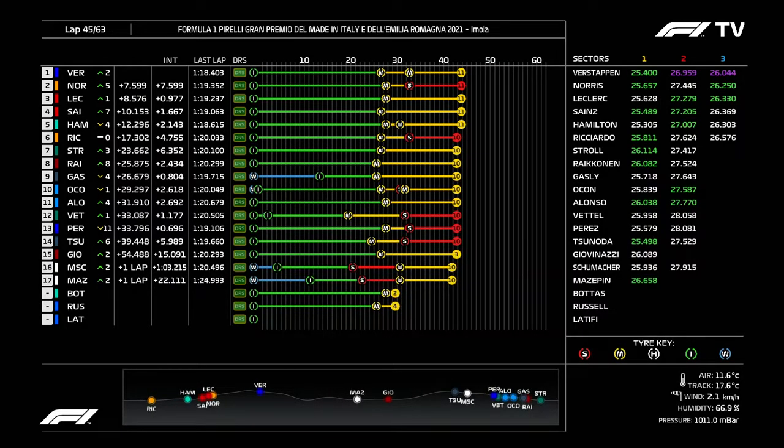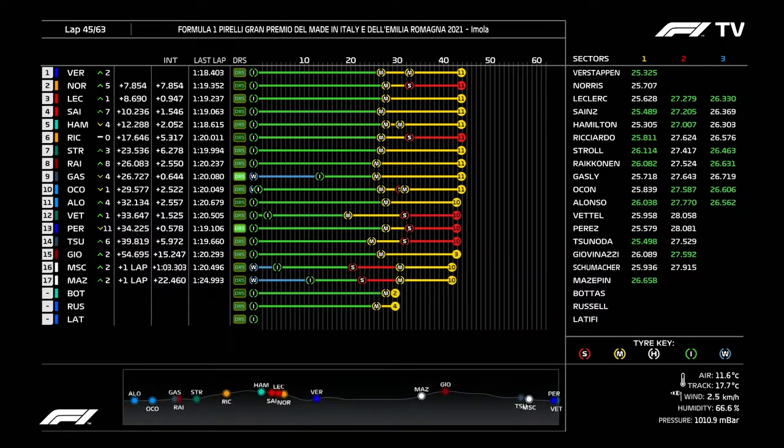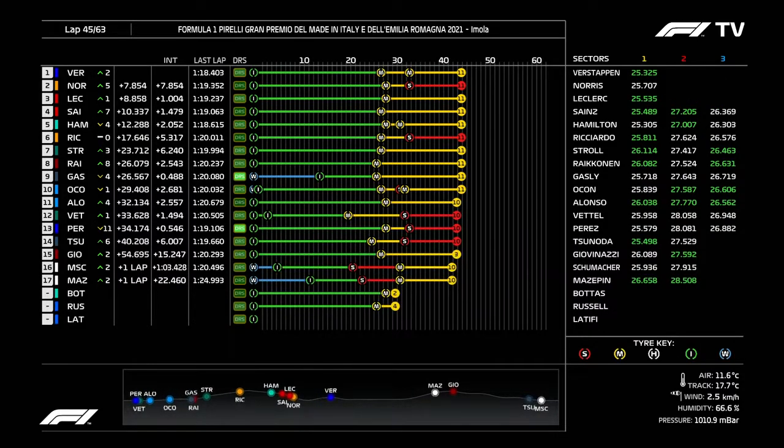And Sainz has been quicker than Leclerc the last 2 laps. Yuki, we need to respect turn 9 track limit. Imperative. Twice he's had a time deleted for track limits. You don't want to do it again because then you start to get black and white flags and it could really start to cost you.